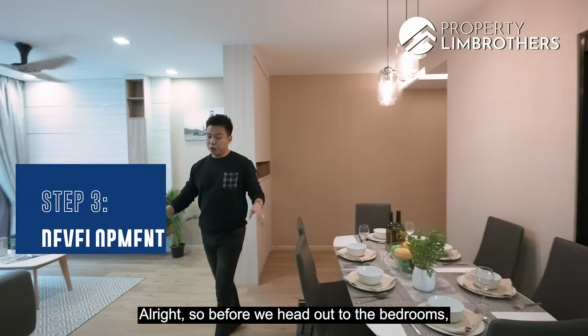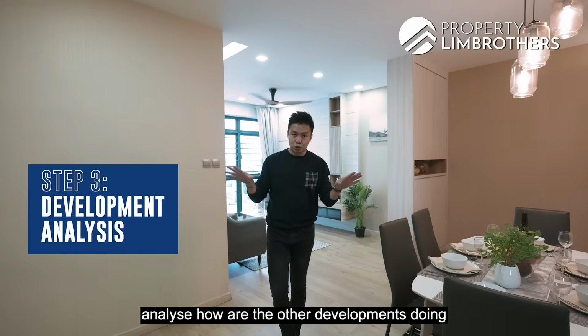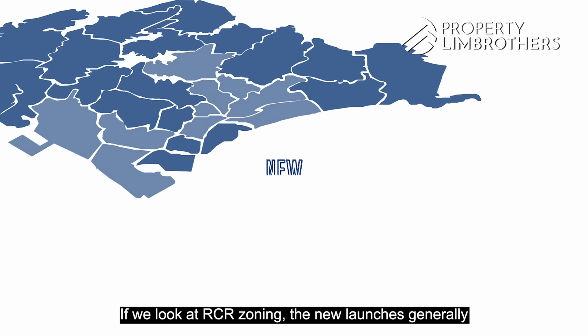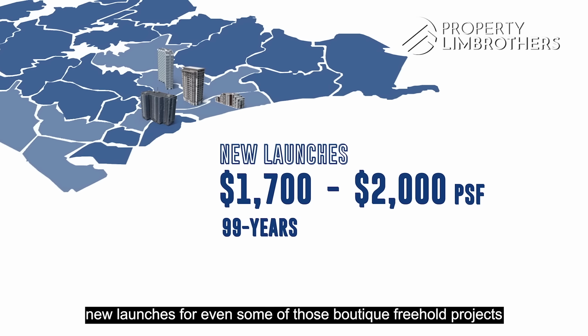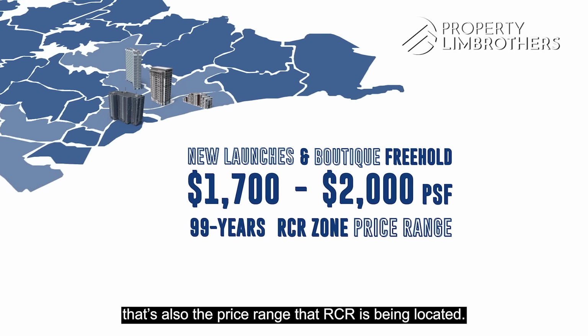Alright, so before heading on to the bedroom, step number 3 is to analyze how the other developments are doing around this project. If we look at the RCR zoning, the new launches generally are all doing about $1,700 to $2,000 per square foot for 99 years new launches. For even some of the boutique freehold projects, that's also the price range that RCR is located.